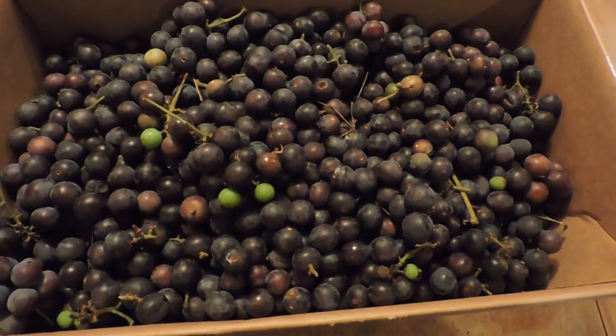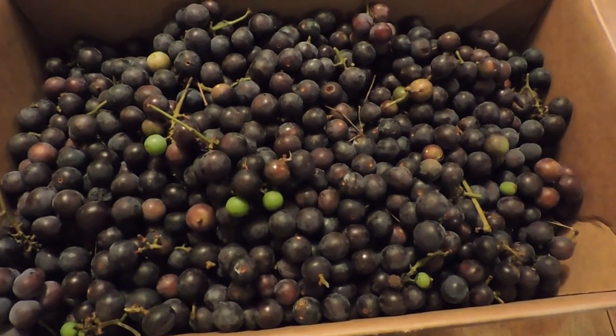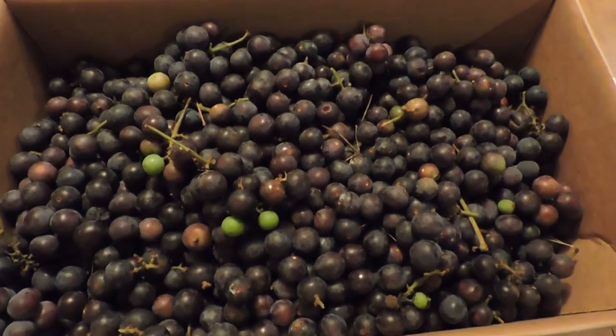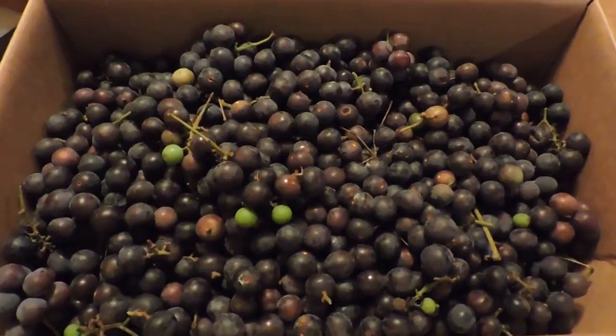So a lot of grape jelly, grape drink, maybe my wife will use some for a batch of homemade wine, who knows. But I'll keep you updated on this, but I just want to let you know the grapes are in.